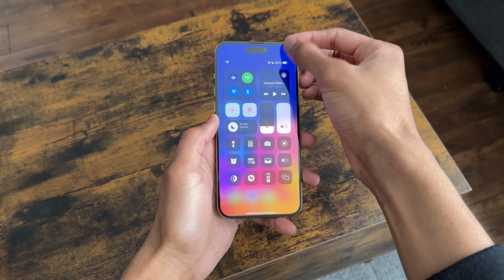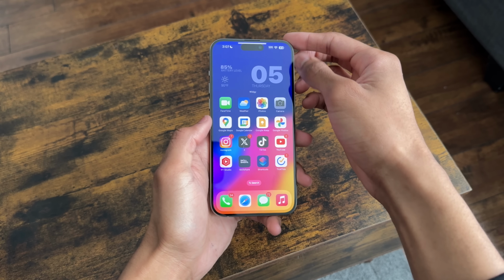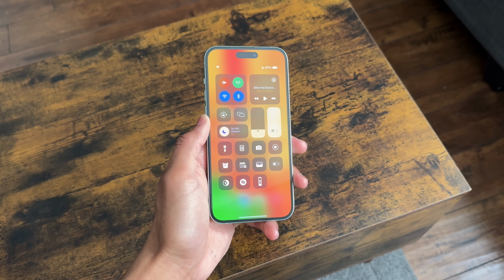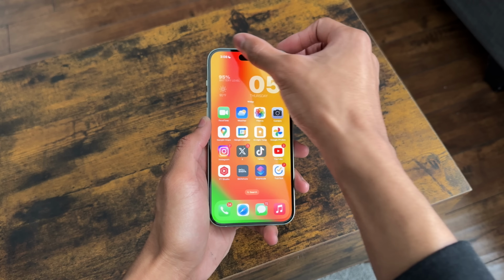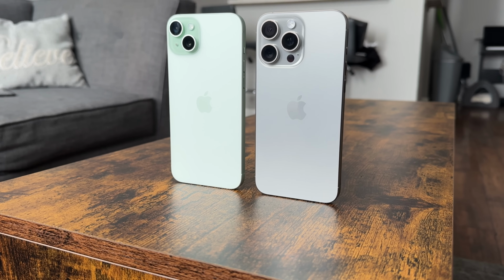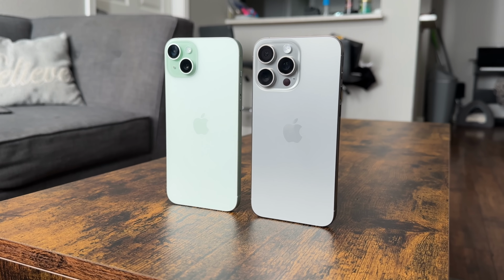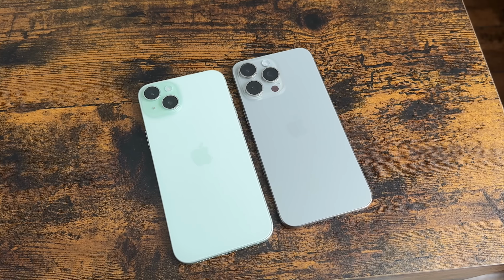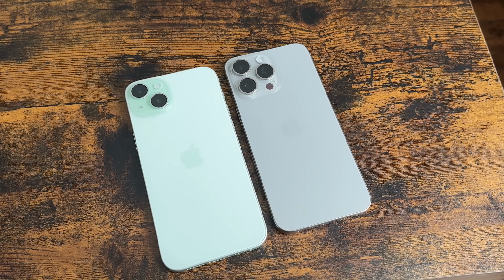When it came to charging speeds, both the 15 Plus and Pro Max were pretty much the same. The charging speeds were okay. I would usually charge them overnight, but whenever I charge them during the day, after about 30 minutes, they will usually be over 70%. So overall, I would say that the battery on both phones were really good. And if you're someone who is looking to get the 15 Plus or the 15 Pro Max, they both are extremely identical.